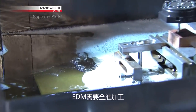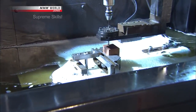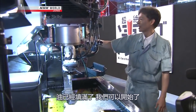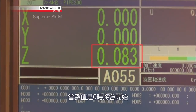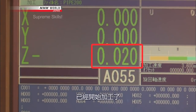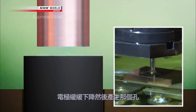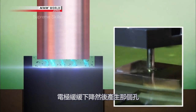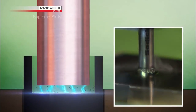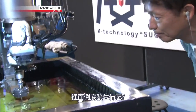The EDM process occurs in oil. It's filled with oil now, so we can start the process. It'll start when this number reaches 0. There, the process has begun. There's smoke. The electrode gradually descends as it creates the hole. But the process isn't visible. What's actually happening inside?